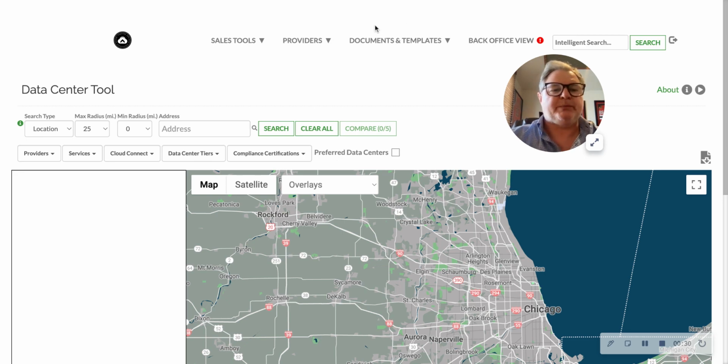This proprietary software tool called Pathfinder provides you with a global snapshot of the data center market, the data center space. So we're going to assume you're either moving your data center off your prem to a third party data center, or maybe you're moving from a third party data center to another third party data center. You're not quite sure which co-location data center providers are the best fit for you.